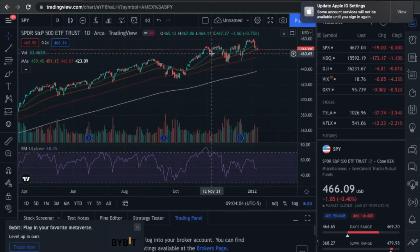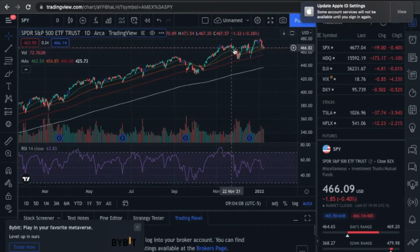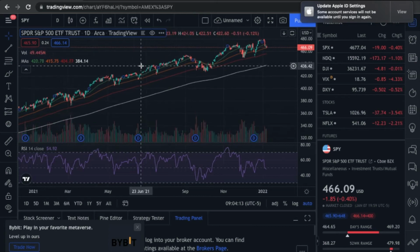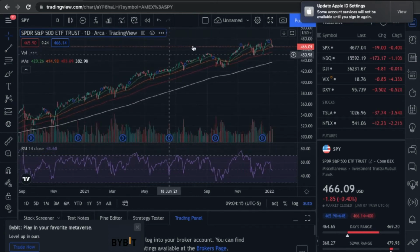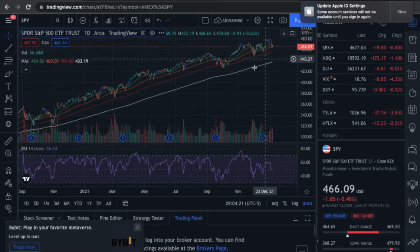Now, again, if you zoom out, you can identify a clear bullish trend on SPY over the past year, over the past 7-8 months. And that's the important thing to remember. It's not all doom and gloom because of what happened today, yesterday, this past week, 2022 so far. It's not always that. Now, let's touch on support and resistance.